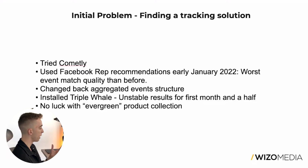And this is right around the time that we came across TripleWell as a solution. We decided to install TripleWell, and they were telling us that back then it was about a month and a half for them to really get going. It's basically what we saw: for the first month and a half, from January all the way to a solid mid-February, this is where we started seeing accurate results. But for the most part of the beginning, we were just as clueless as we were before in terms of optimizations, if we would have checked the Facebook Ads Manager.